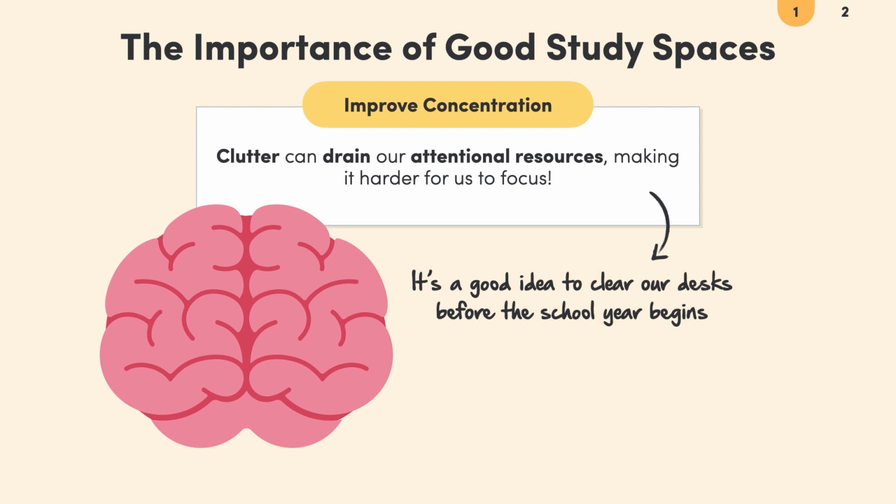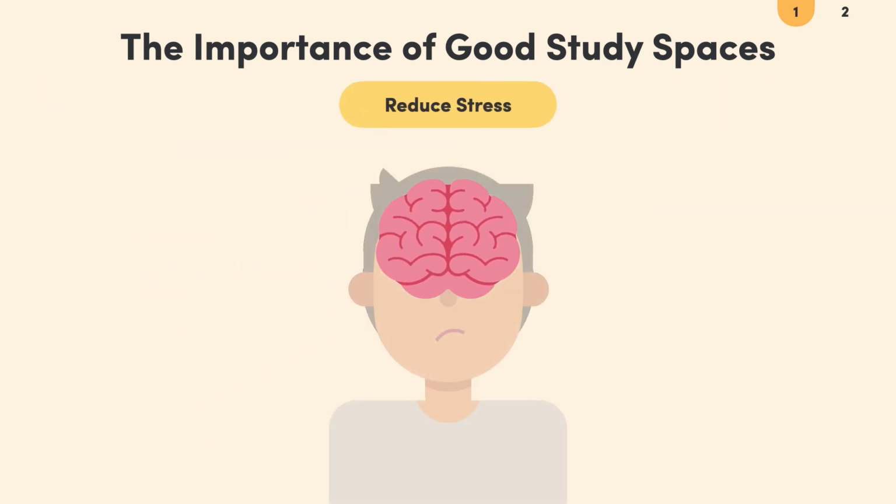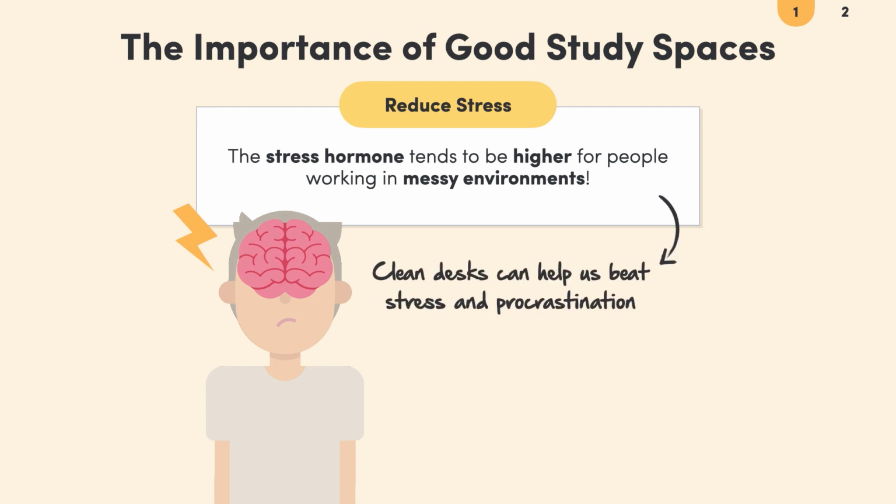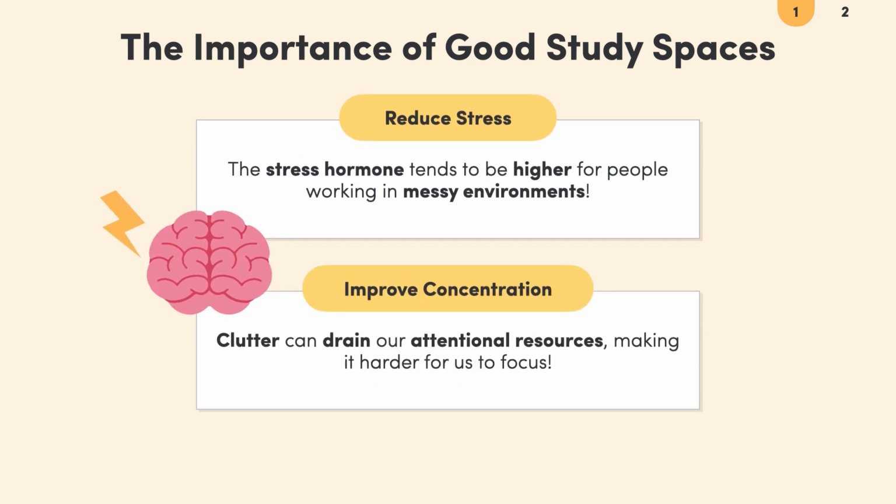We know that the academic year is stressful enough, so we don't want to be adding extra stress by coming home and studying in clutter. One study has shown that the stress-related hormone cortisol was the highest for people who work in messy environments, while cortisol was the lowest for people with cleaner workspaces. So a clean desk seems to keep stress levels at bay. It's even been shown that clearing clutter can help conquer procrastination. So, having a clean study space is a great way to start your year off right.